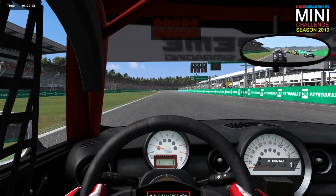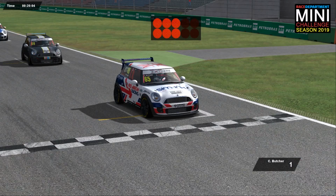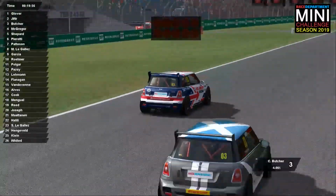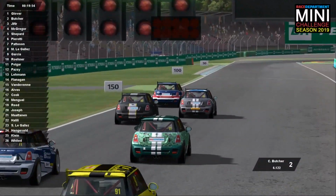Hello, welcome back to the 2019 RaceDepartment Mini Challenge Bike Sim Racing finale here at Hockenheim. We are about to go green. Chris Butcher on pole. The lights are out and away we go for the penultimate time this season. Race number 1 of 2 here at Hockenheim.